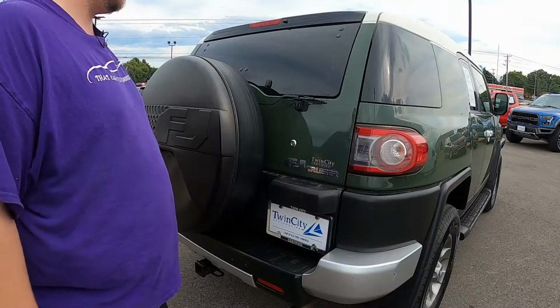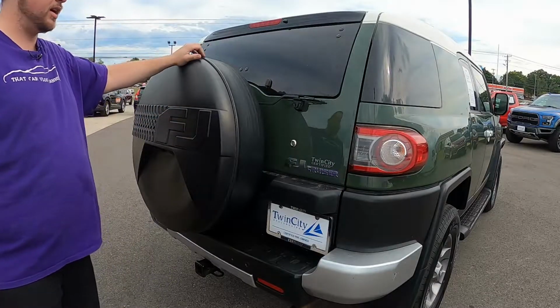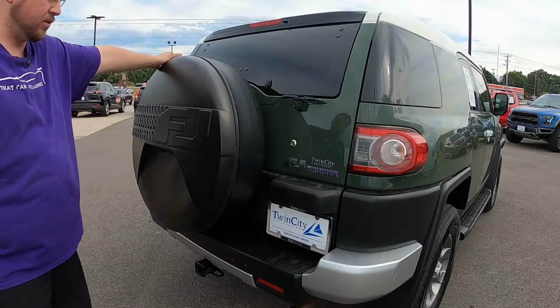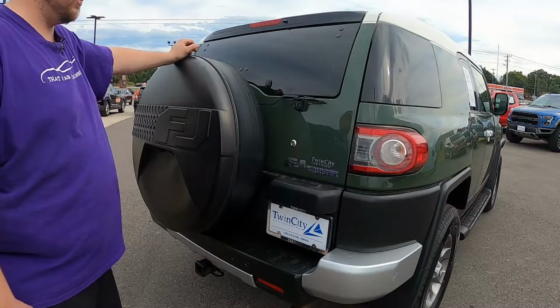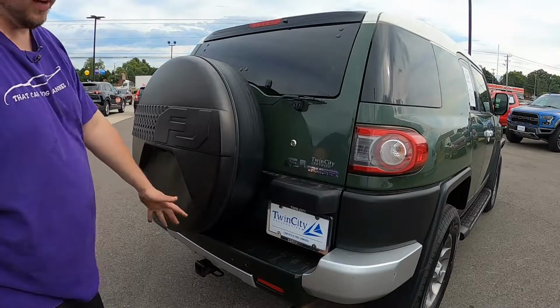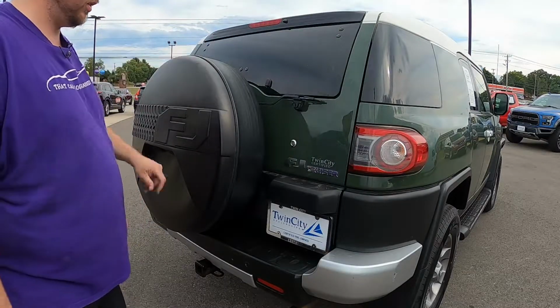We'll talk about the rear of the FJ in a little bit more detail now. So first of all, you get your full-size spare tire mounted to the back. It's not inside the cargo area, it's not underneath. It's right here on the back, easy access, which, if you have an off-road SUV, is exactly what you want. You don't want to have it underneath, you don't have it inside, taking up cargo space. You want it right here, easily accessible if you're off-road.